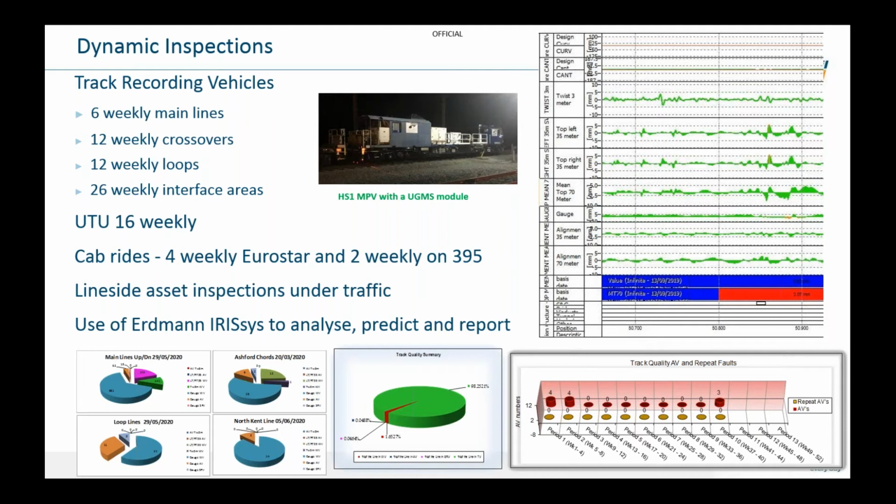So occasionally, the TRV is not reliable. We have this UGMS module that is fitted on our MPV. So we use that to supplement missed runs or loss of data from the TRV. So yeah, at the bottom, those graphs are like our track quality reporting that we produce after each run.